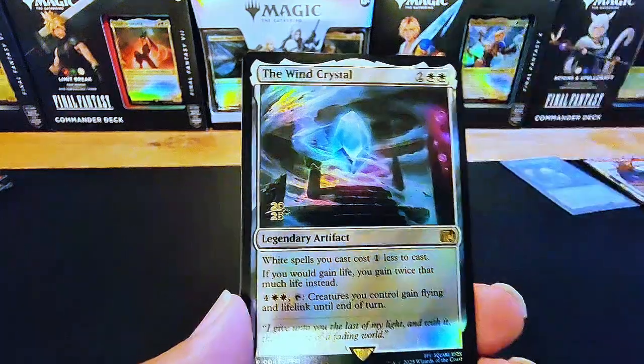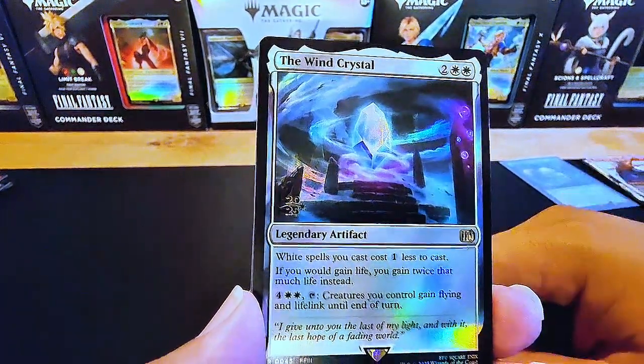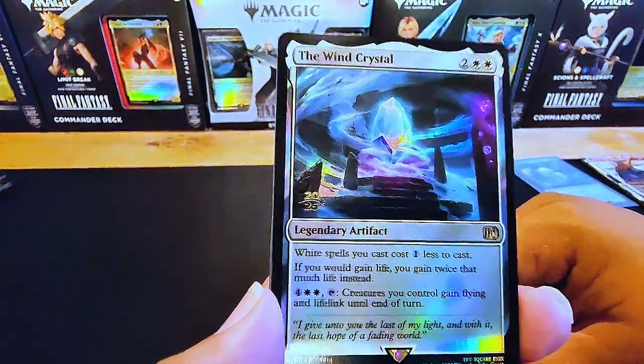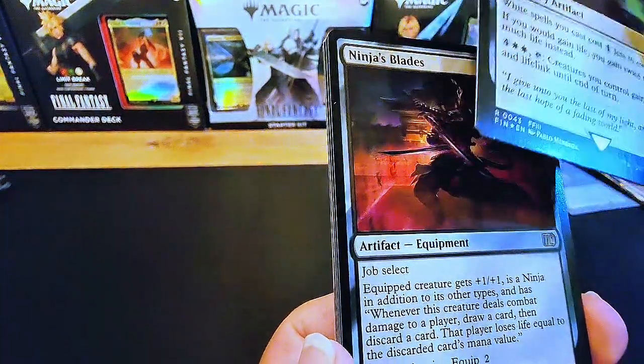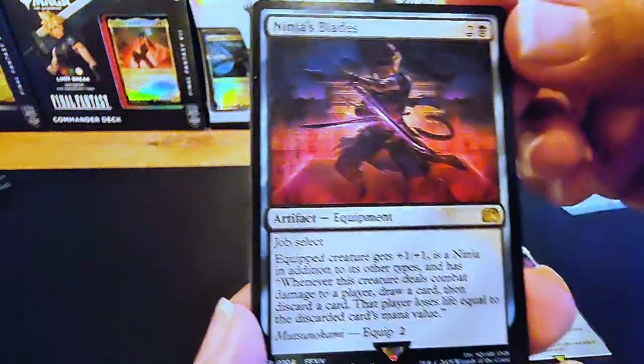That's fantastic. It was funny, in the last pack I had a promo too of the other crystal. It was the green crystal, the earth crystal. That's a beautiful card. Great card. So that's what I'm saying, I did well when it came to land and promo, and artifacts like this I'm really happy with. This is such a good card right there.